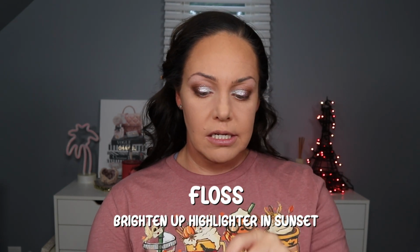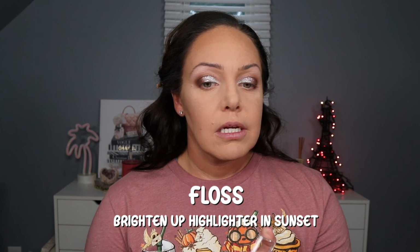for highlighter and inner corner, I'm going to use the highlighter from Floss. This one's in the shade Sunset. Got this in a subscription box.